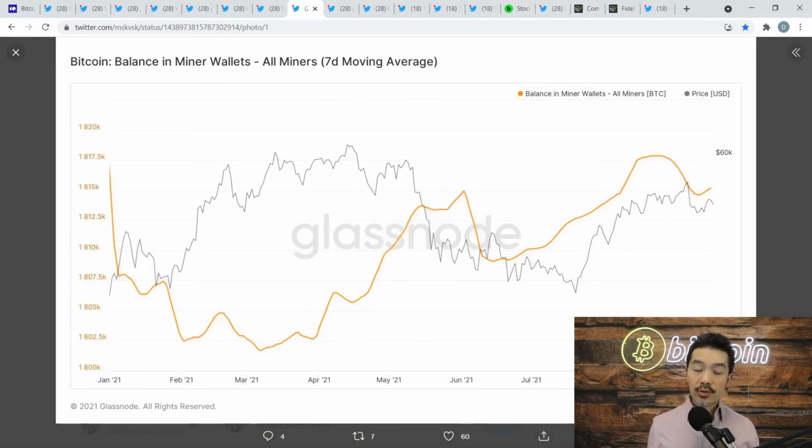Now, let's change gears and take a look at what the miners are doing. This chart shows the balance in miners' wallets. In this chart, the black line represents the price of Bitcoin, and the orange line represents the balance in miners' wallets. Looking at the orange line, there have been ups and downs, but the overall trend is going up, suggesting that miners are now in an accumulation phase and are not selling their Bitcoin, which is a very bullish sign.